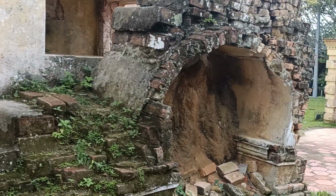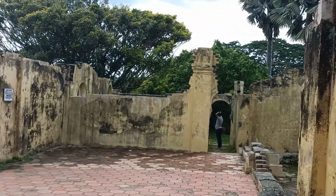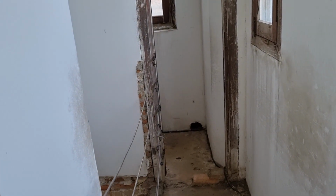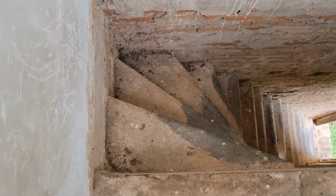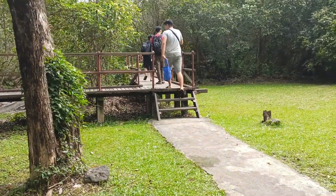So let's wrap this up and then we'll move on to our next destination. We'll see you guys there. If you're ever visiting Perak, Malaysia, don't miss the chance to explore and visit this historical site, be it for the historical value or the thrill of seeing the supernatural Kellie himself in the castle.